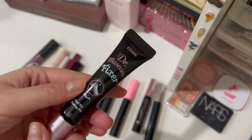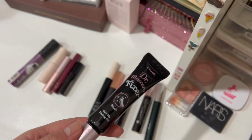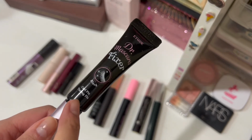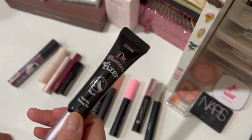The Dr. Mascara Fixer by Etude House, it's just very natural. It doesn't really hold my lashes too long either, but I think it's really good for no makeup days, so that's not too bad. But yeah, if you want something that's a little bit more wow and dramatic, definitely not your cup of tea.